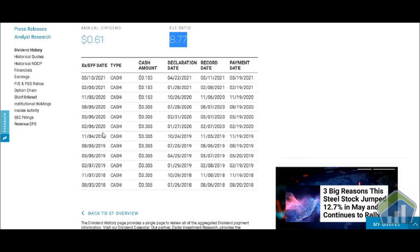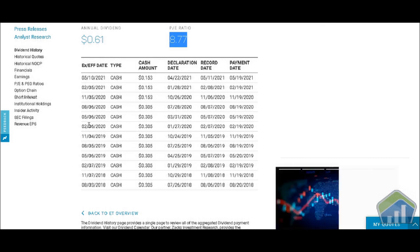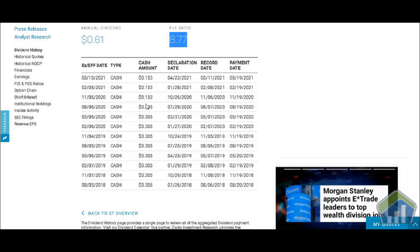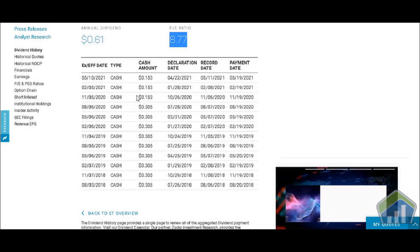I like to go right into 2020 just to see what was going on during the pandemic. Obviously, they were paying out about 30 cents per share every quarter, right? And every 3 months. So here we go. They continue to pay out that 30 cents for 3 quarters. And then on the 4th quarter, they obviously cut their dividend in half, and now it's 15 cents, and they've kind of continued on with that during 2021.